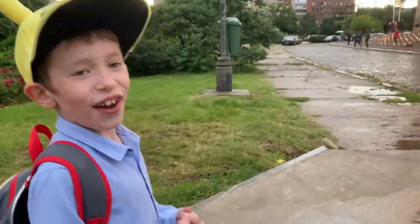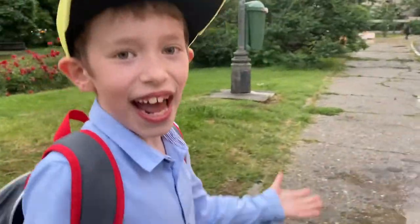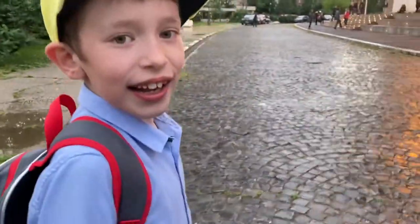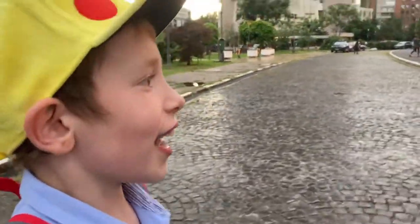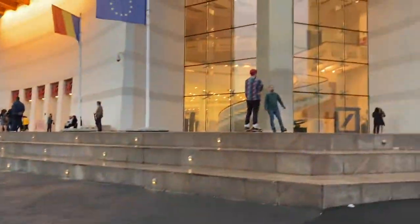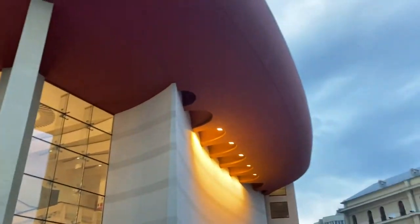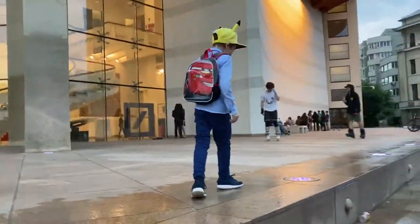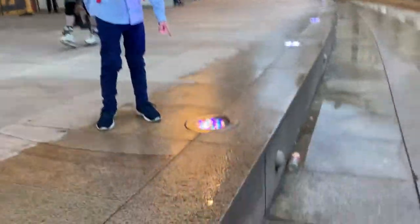Yes. Yeah. At a place I call the 19 statues, which is really called Teatro Nacional in Bucharest. And this is what it looks like. Let's get a closer look. Nice. Purple light. I like purple lights.